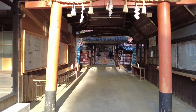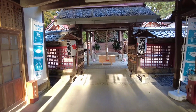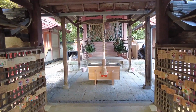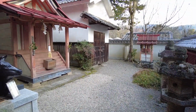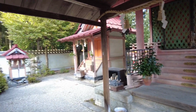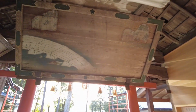Okay, so we left that tea plantation area and we're back in town. And this is just a small shrine here. It's a Tenman Shrine. Just a quick look around. We got to get our bikes back to the Tourist Information Center here in a few minutes. So we're on our way back to returning our bikes, and yeah, just stopped here for a minute to take a look around.